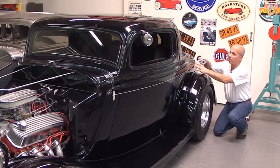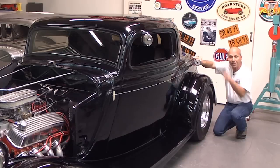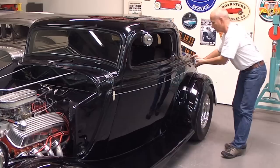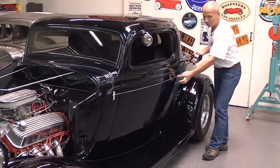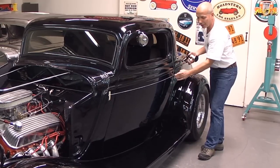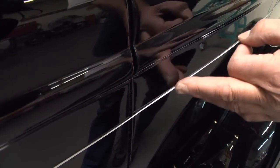You can do it up here, you can do it further down if you want, it doesn't matter, but it gives you the line to see what's going on. And if you do this on a steel body before you take it to the painter, you can actually see if you have a little gap somewhere. You see this one, the door is actually just a little fraction too far out. You can actually see that we have a little gap.